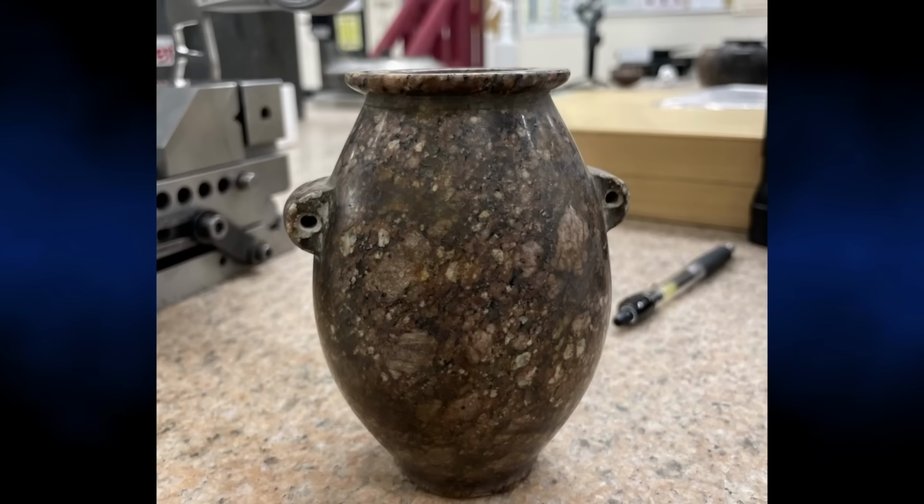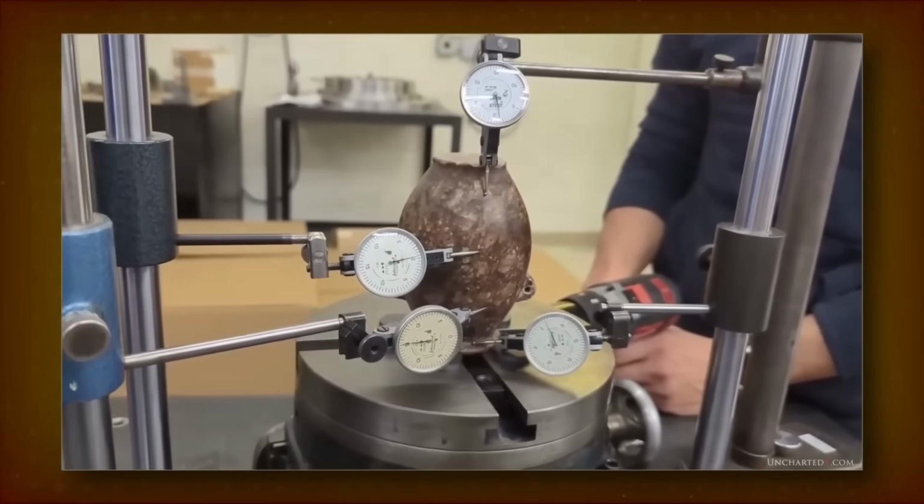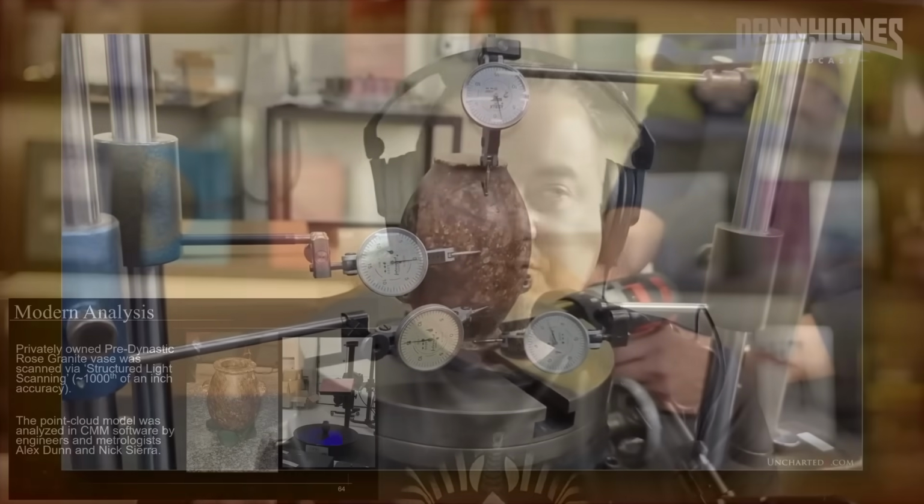Structured light scanning is a process where you're basically 3D scanning it with lasers, and you can create a model of the artifact down to an accuracy of about 1,000th of an inch. So take an inch, divide it up into 1,000 pieces. A human hair is between 2 and 3 thousandths of an inch thick. A sheet of printer paper is maybe 5 or 6 thousandths thick. So the accuracy is down to less than half the width of a human hair. It creates an extremely accurate model of the vase.